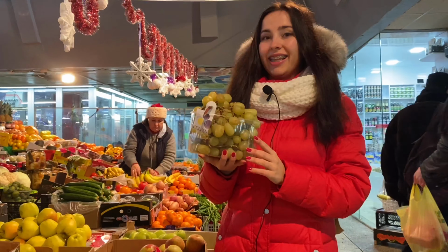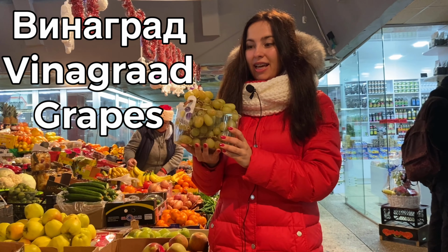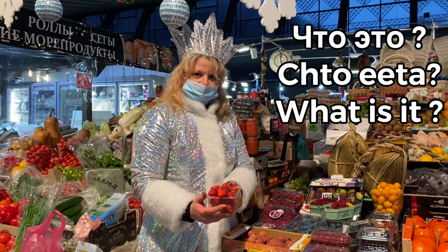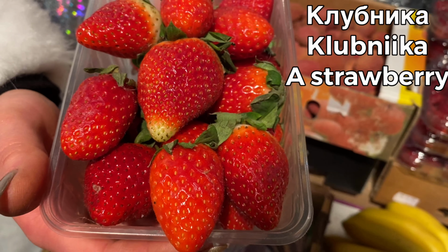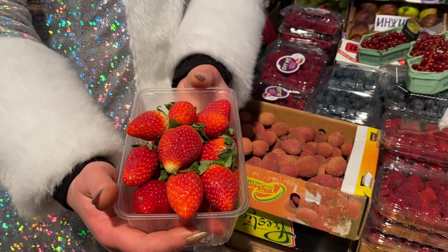Mandarin. Это виноград. These are grapes. Always plural. Алена, что это? Клубничка. С запахом, со вкусом, сладенькая. Вкусная. Oh my god, look at this one. Клубничка, or you can say клубника. Strawberry.